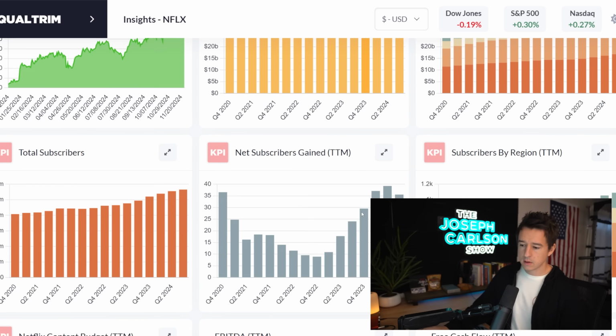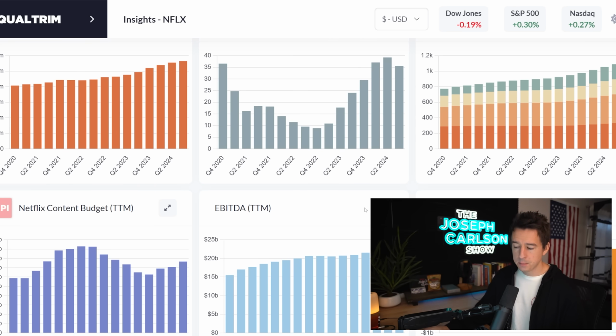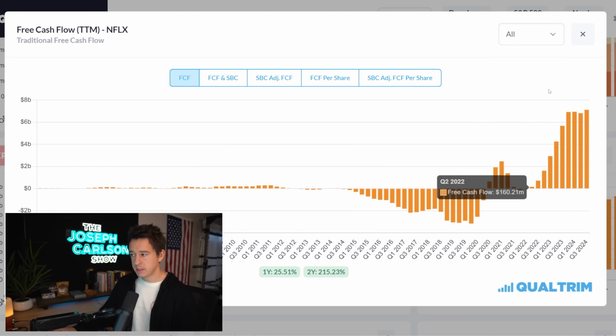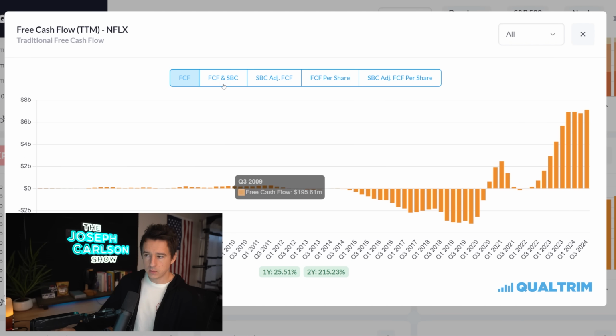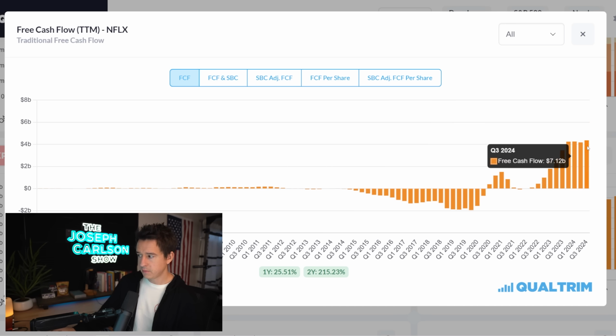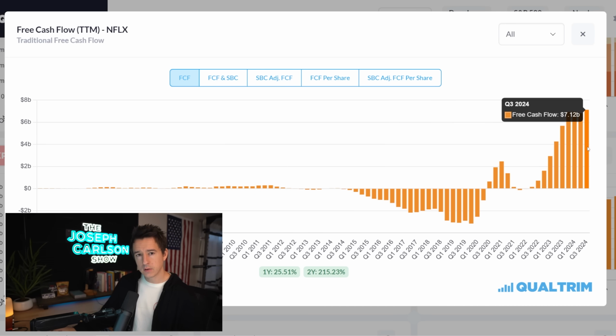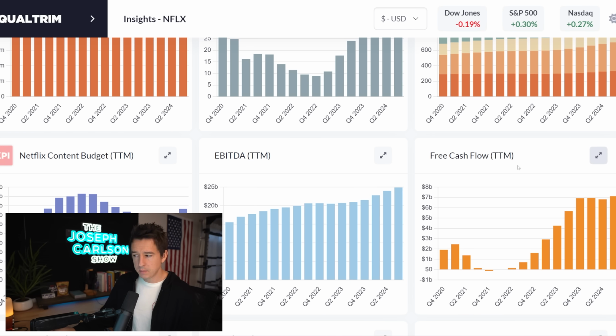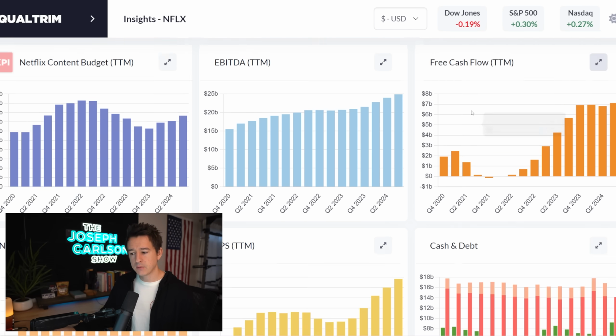When I look at this, you may ask, what fundamentals am I looking at? Any of them, really. The free cash flow the company generates. And this isn't diluted free cash flow with tons of stock-based comp. They have almost no stock-based comp. So the fact they're generating $7 billion of pure, efficient free cash flow is strong. Right now, Netflix is generating more free cash flow than Tesla and Palantir combined while being a third of the market cap. So this company generates an enormous amount of free cash flow.